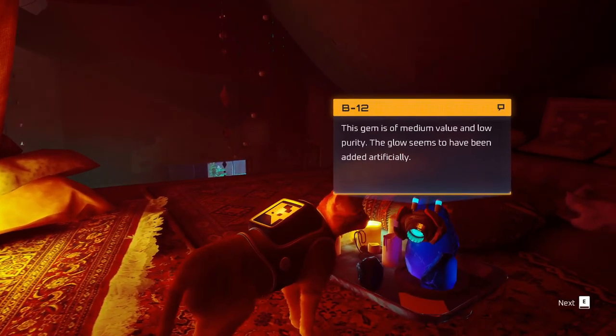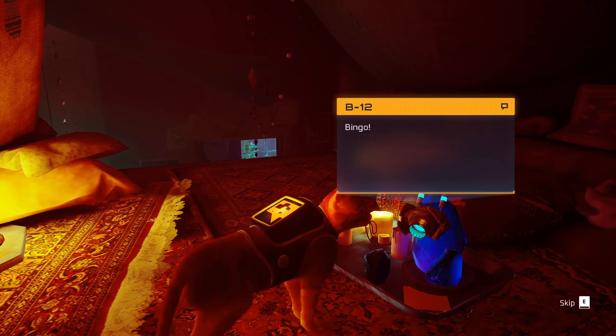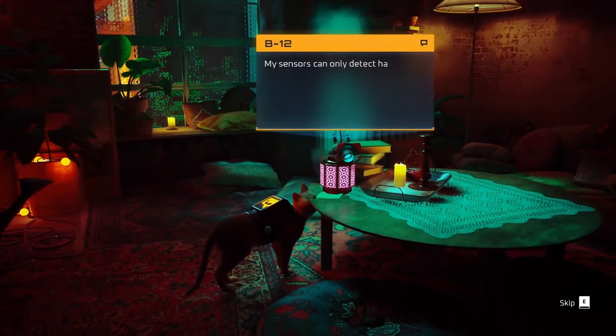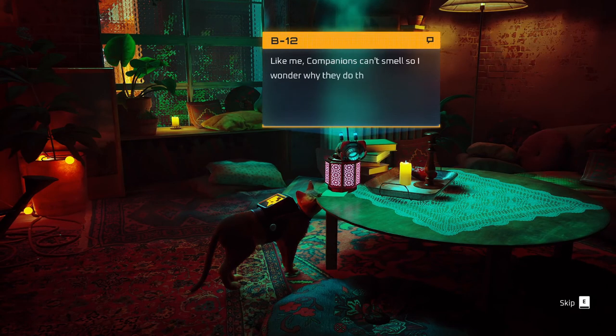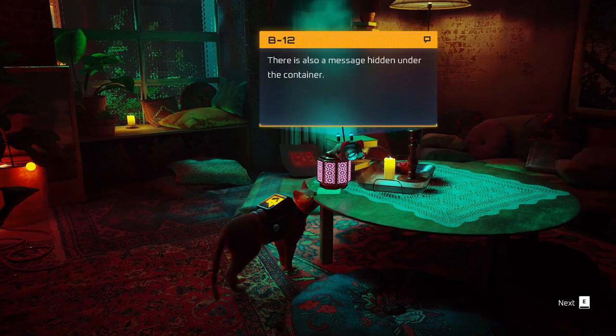Gem is of medium value and low purity. The glow seems to have been added artificially. Maybe we'll find something useful. Bingo, there's a message. That's something. So, what's that? Just gotta look around for the little dots. Inspect. My sensors can only detect harmless chemicals in a gaseous state. I can't recreate the calming sensation I remember. Like me, companions can't smell, so I wonder why they do this. There's a message hidden under the container.